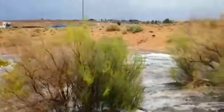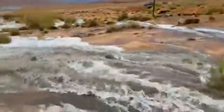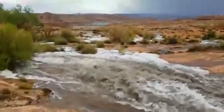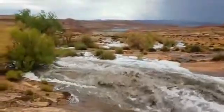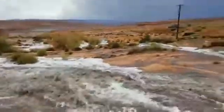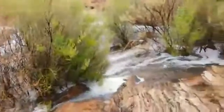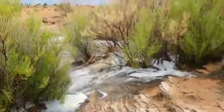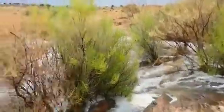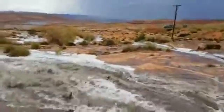You can hear the roar of the water. There's the dam in the distance. We're on this side of it now, so you can actually see where those waterfalls are coming from. Ripping right through those trees there. Well, trees. More like bushes. I'm going to go ahead and set up the tripod here so you guys can get a look at it.